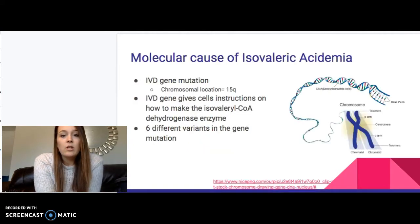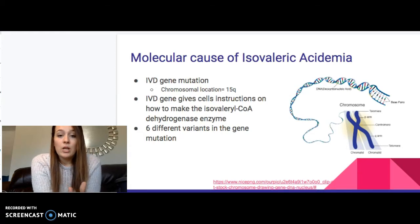So there is a molecular cause for isovaleric acidemia, and that is on the IVD gene. Our body has chromosomes that make up the DNA of our cells, and what we look like, what we do, the way our body functions, all of those different things. And this particular gene is located on the Q arm of our chromosome. So this is on a regular chromosome, not on a sex chromosome.